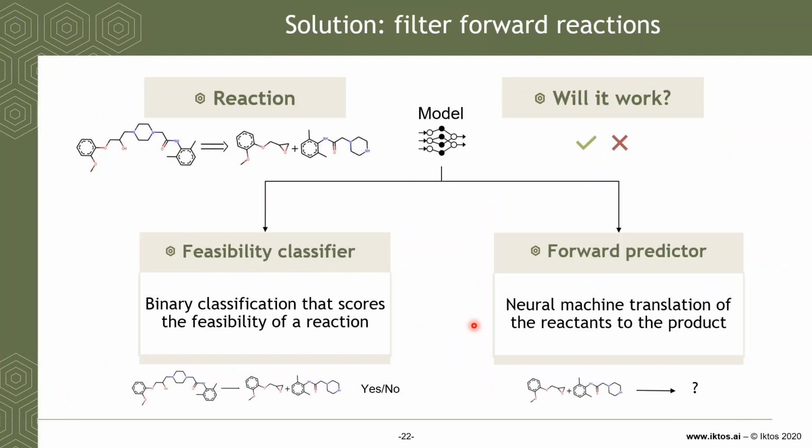So for that, you have different solutions. One of them is to have a model which is able to tell if a reaction, so product, starting material, is something which makes sense. So will it work, yes or no?